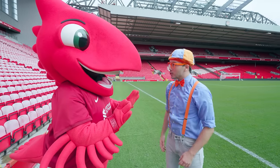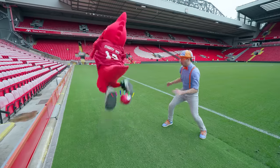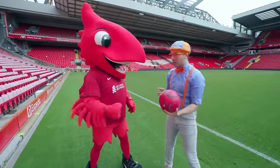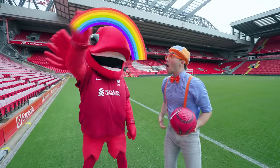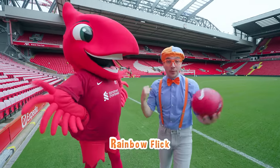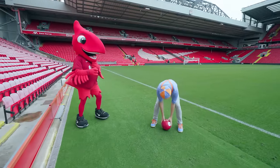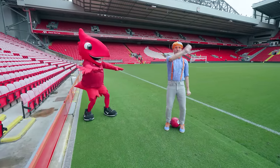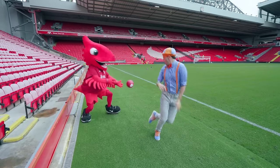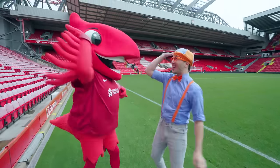Well, Mighty Red, do we have another trick we can try? Whoa, we did it! Whoa, that was an awesome trick. What's it called? The rainbow flick! Yeah! Well, I think we should try doing the rainbow flick ourselves. Okay, here we go. Get ready to catch it, Mighty Red. Here we go. The rainbow flick. Whoa! I think I could use a little more practice. But that sure was fun.